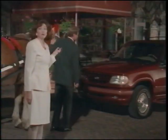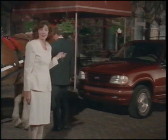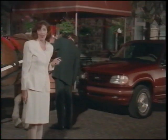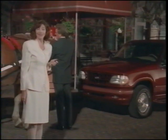This will also arm the optional anti-theft alarm system. To make sure the doors are locked, press the lock button a second time within 5 seconds. If the doors are properly locked, the horn will chirp and the parking lights will flash. However, if a door is open, the horn will chirp twice.